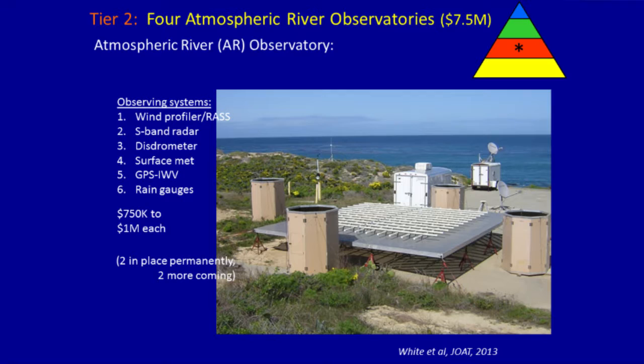Now, tier two, as I said, was stuff that we knew how to do, but it was pricey. What we really told them is we want 7 of these atmospheric river observatories, 4 down the coast and 3 in the Central Valley. These are the ones that have the acoustic sounders up into the atmosphere, upward-looking radar, disdrometers. This is the full version. It's not, these aren't the laser ones, Adrian. These are the pillow ones.